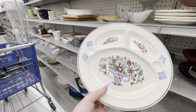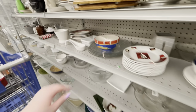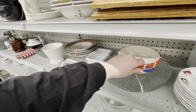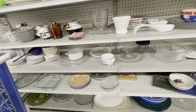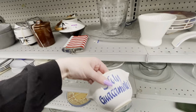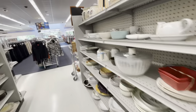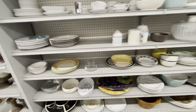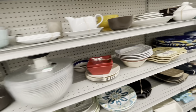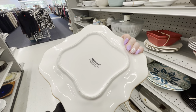Germany. $2.99. Well, very fun. Stoneware, $1.99. I still like this. Holy guacamole. Okay, let's take a look. Ooh, all the fish stuff is still here. These are cute, but they are insanely heavy. $2.99. Set of four for $5. Sorry.